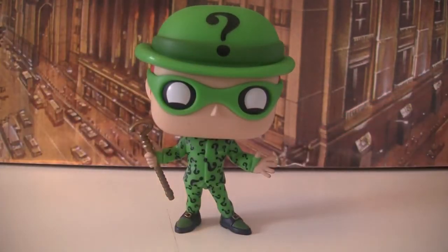Anyway, this is a cool figure. If you like Batman Forever and you like Funko Pops, this is a no-brainer. You've got to get one of these.